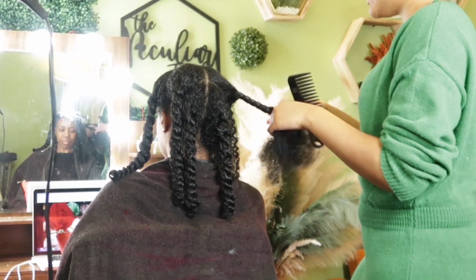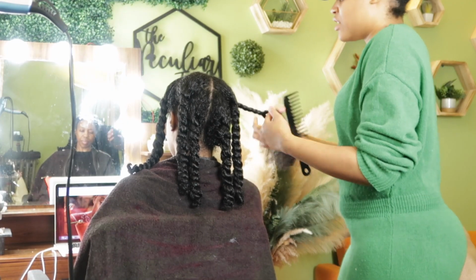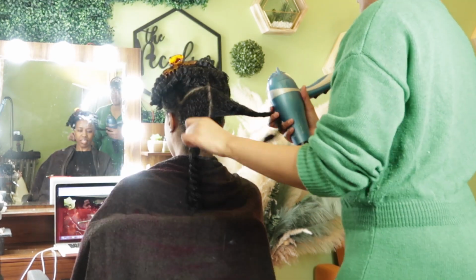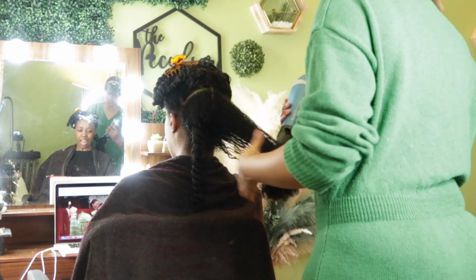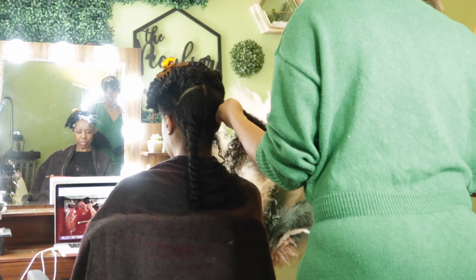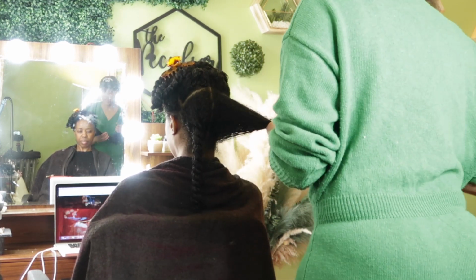But I appreciate a beautician that not only takes their time to explain to you what they're doing, but also shares what products they're using so that when you go home, you know how to maintain it, like she said. But yeah, right now she's just about to start the blow drying process. As you can see, she took her time to make sure my hair is thoroughly detangled, so it'll be easier for her and less painful for me. So I'm gonna just let y'all watch what she do.